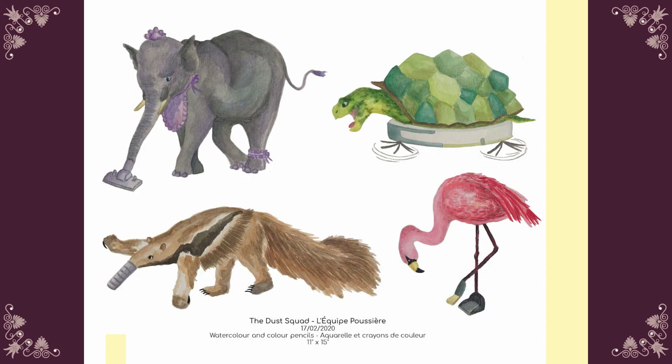Oh, this one's a fun one. It's one of my character design pages. It's the Dust Squad, or L'équipe poussière in French. I still really want to do something with these characters. I personally really like them.